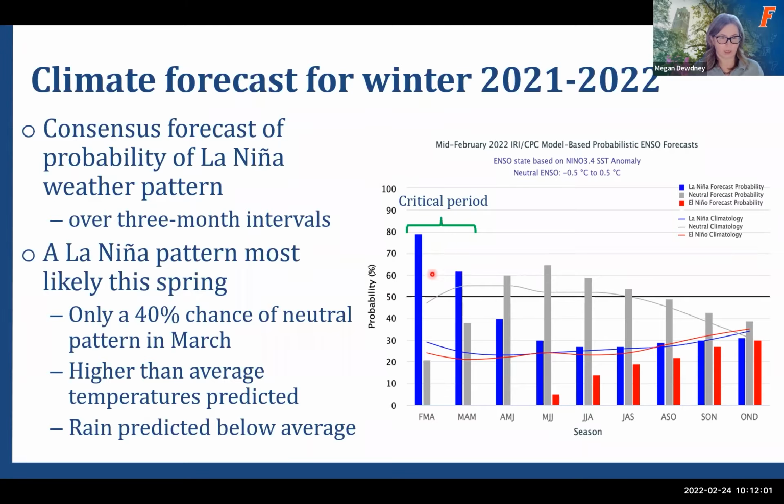But by that time, bloom is probably close to finished, if not finished. So there's only a 40% chance of neutral pattern by the time we get into March. So that means that we have higher than average temperatures predicted, and rains are predicted to be below average. And I was looking at some forecasts just yesterday to see if that was still the case in the near future. And it looks like we are again expecting slightly higher than average temperatures and slightly below average rainfall, which for any flowers that are out there, means that they will likely stay PFD free, which is good.